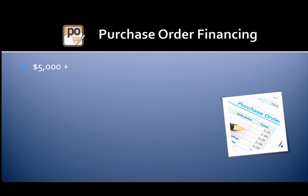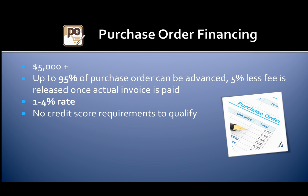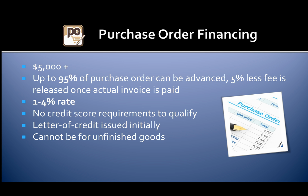With purchase order financing, you can be approved for $5,000 or higher. Up to 95% of purchase orders can be advanced. 5% less the lender fee is released once actual invoice is paid. You'll get a 1 to 4% rate. There are no credit score requirements to qualify. A letter of credit is issued initially. Purchase orders cannot be for unfinished goods.